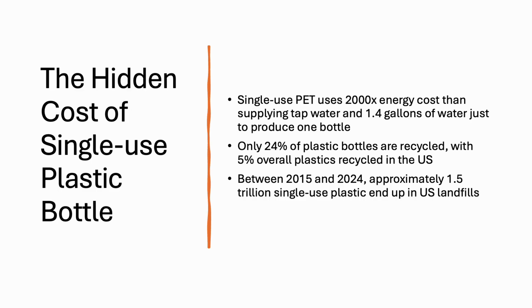Let's start with the environmental footprint, the hidden cost of these bottles. The resource drain is staggering. Producing a single PET bottle takes up to 2,000 times the energy needed to supply the same amount of tap water, and it wastes 1.4 gallons of water just to manufacture one plastic bottle.